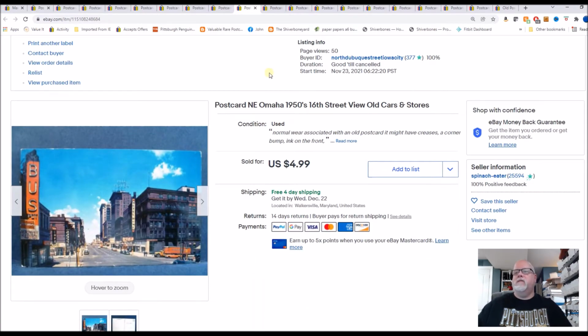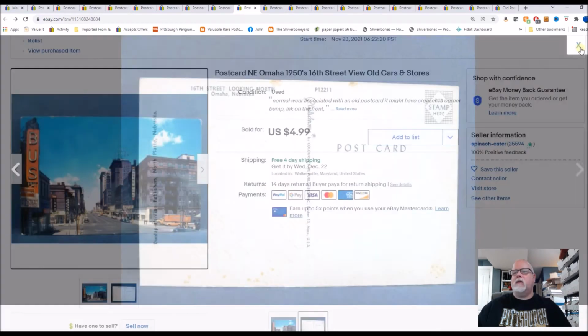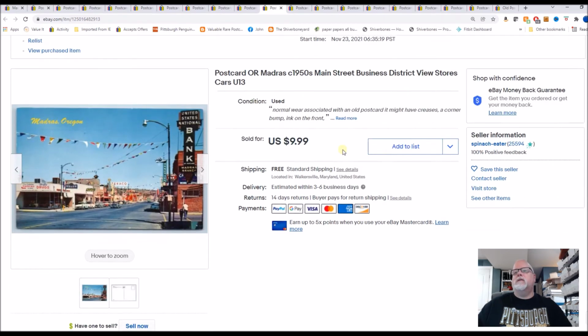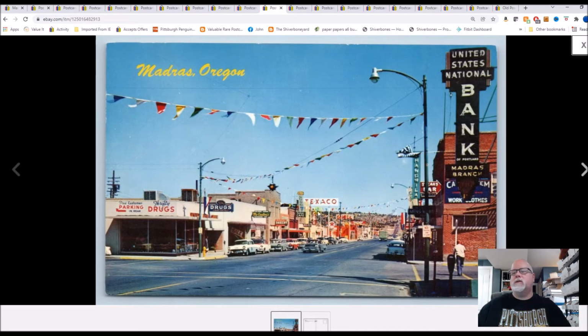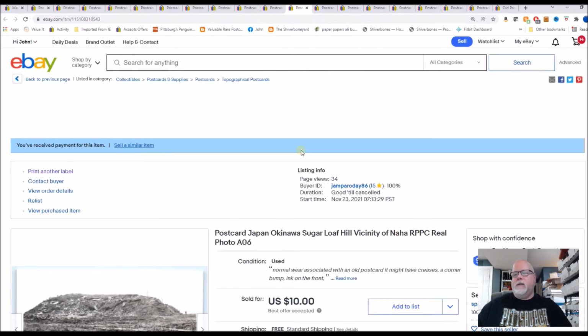Omaha, Nebraska, 1950s, 16th Street View. And these are all old cards. I can tell by the blue background. I used to take those when I was at work at lunch. This is Madras, Oregon, 1950s Main Street Business District View. Shops, cars. I don't think I put in Texaco, but a lot of keywords in here to look for. $9.99, but there was a best offer.